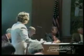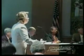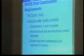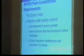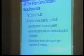Specifically, the state is requiring the county to require water quality controls after construction. Now, this is a big change. This is something that across the nation we haven't really done in the past for new developments and redevelopments, to consider water quality once the development is complete. So you have to either prevent or treat water quality after development is complete, once you have the building and the pavement and everything on the ground and working.